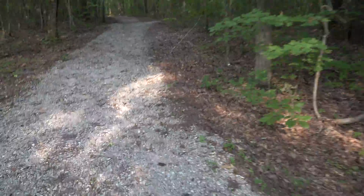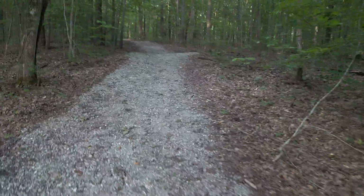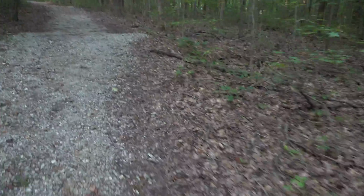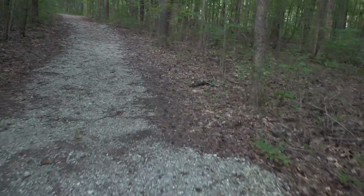And then in the fall, I'll come out here when all the change is going on. It'd be pretty. And in the winter, I'll probably come out here like I did last winter.